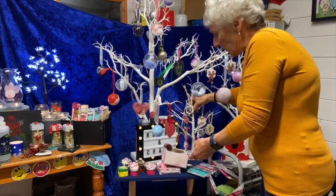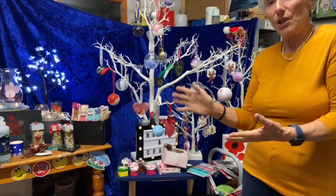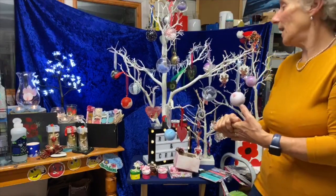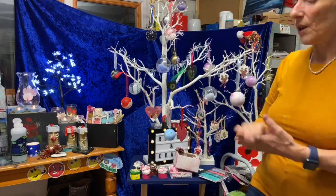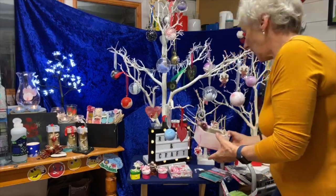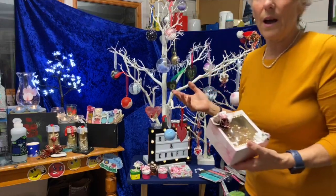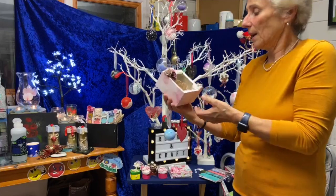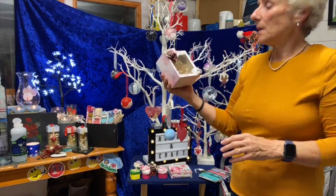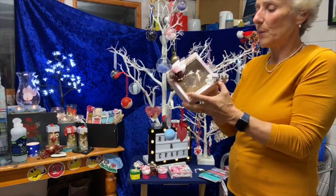Now, just because I'm an artist, I don't just do art. I actually started as a paper crafter, a card maker, a long time ago. And I've recently found a few people on YouTube that are doing card craft. So this one is a gold rose candle in a decorated box.